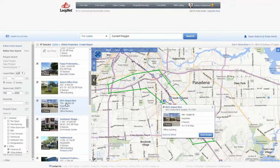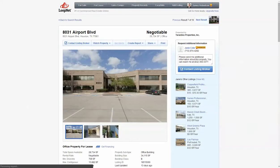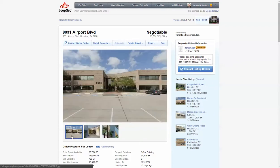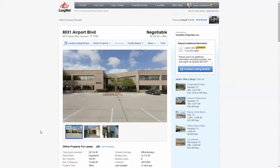8031 Airport Boulevard. This is one that I do like, and I think that is worth a tour to consider. I think the building has been well maintained. It's comparable to where you are now. It's a smaller property, so the traffic won't be as high. But if the rents can be competitive, then I think it's something to talk about.